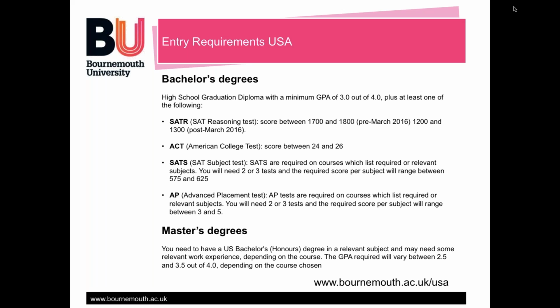I should have mentioned this in the beginning, but I did my master's in forensic anthropology, so I didn't need any work experience. I just needed to have relative experience. So I studied anthropology and criminal justice in undergrad.